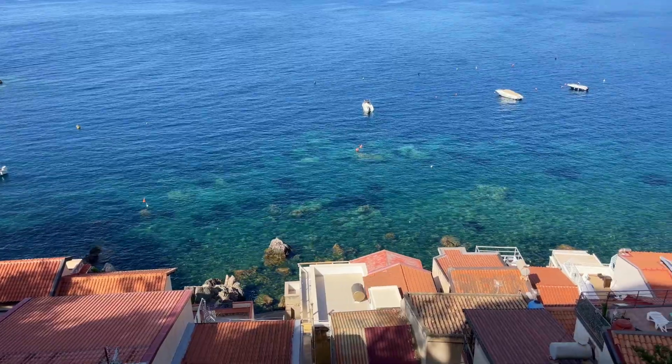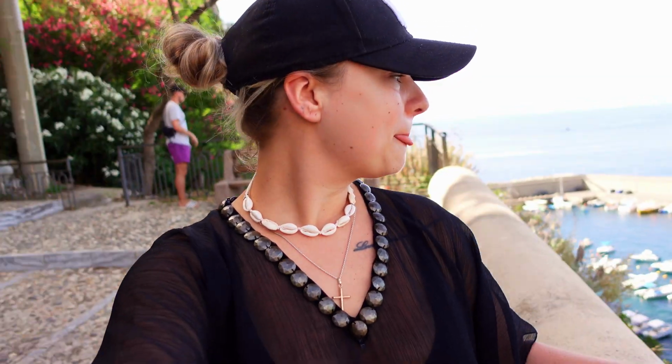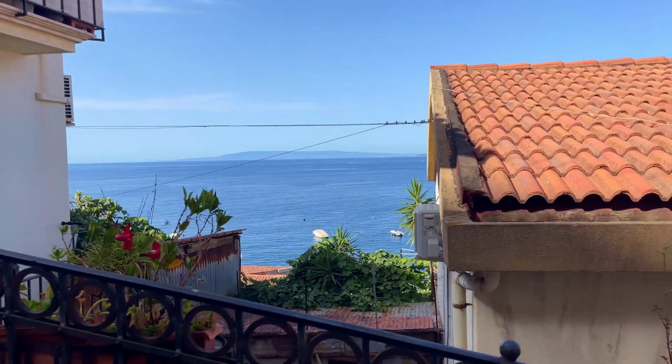The beach got pretty crowded in the afternoon, but it's also Saturday, so I guess that's the reason why. And yeah, the beach is not the best, but even though it's in the city, the water is so clear. It looks beautiful.